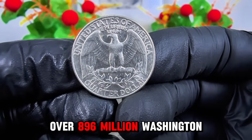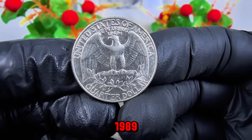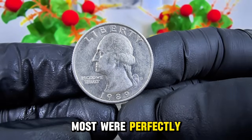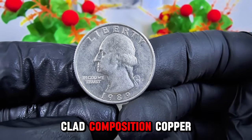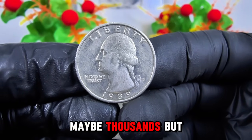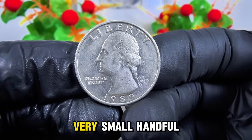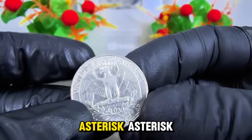Let's set the stage. Over 896 million Washington quarters were minted at Denver in 1989. That's nearly a billion coins. Most were perfectly ordinary, just like the one you're looking at now, clad composition, copper core, weighing 5.67 grams. You've seen hundreds, maybe thousands, but among those near billion coins, a very small handful slipped through the cracks of quality control.